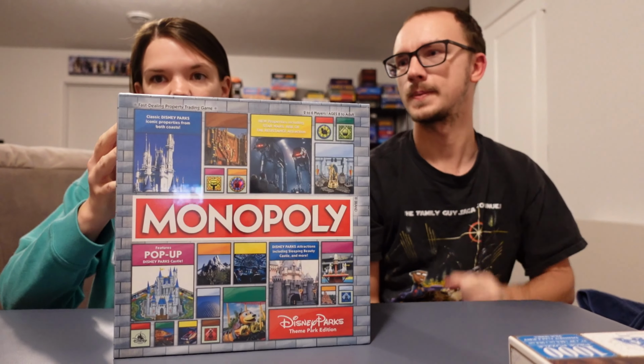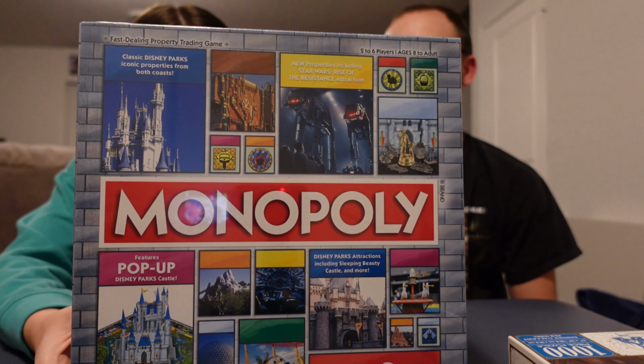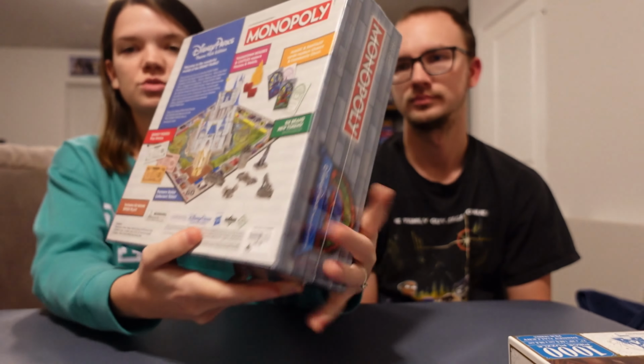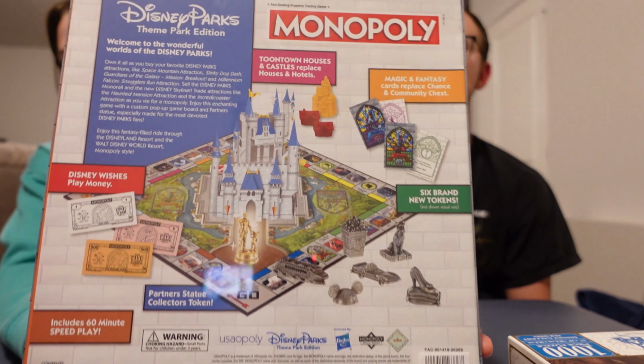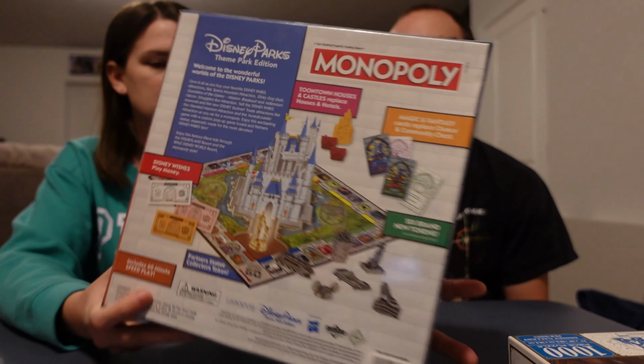We are super Monopoly collectors, so of course we had to get the Disney Parks Monopoly version. So Disney Parks Theme Park Edition, excuse me. So this has an actual 3D castle right in the middle of the game board there. Very neat.